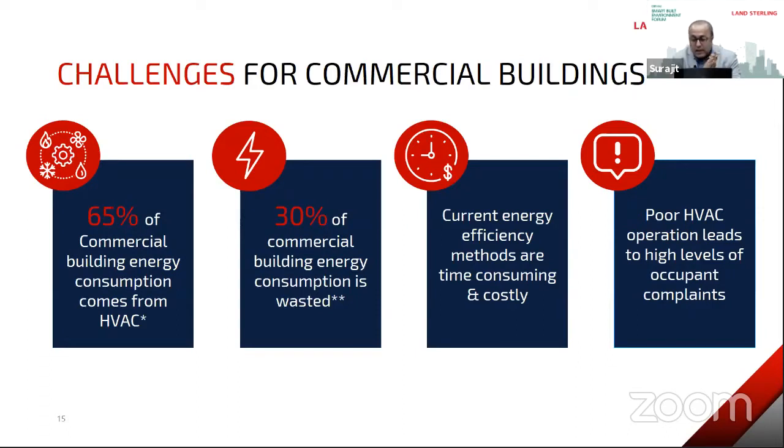What a shame. And the current energy efficiency methods, we have various methods available in the market for us. Sadly, these are either time consuming or CapEx intensive, meaning it requires a significant amount of investment in order to realize its energy savings potential. And last but not the least, poor HVAC operation leads to high levels of occupant complaints. So these are primarily the four challenges which a commercial building in the market faces today.